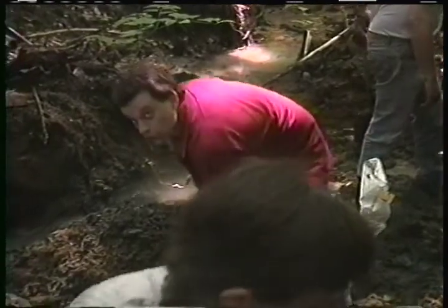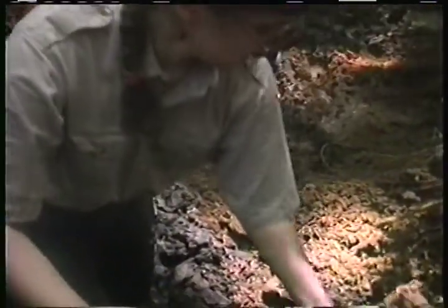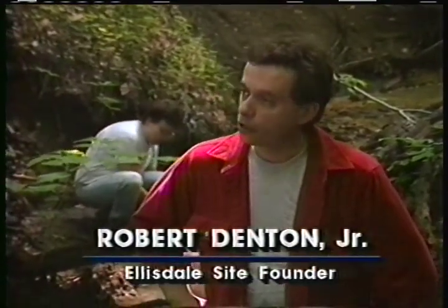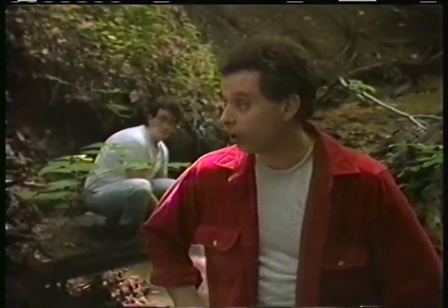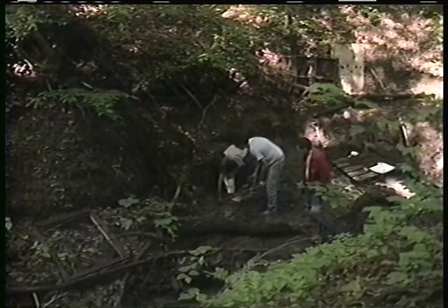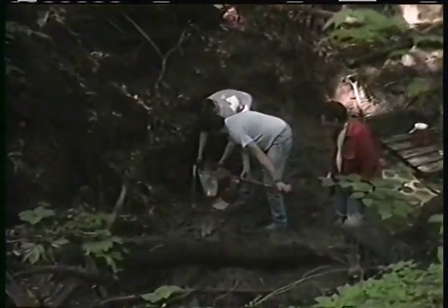I didn't come out to the field or come to Ellisdale here to find the world's best dinosaur site, or the East's most productive dinosaur site, as the place has been called. Basically, I was just looking for an equivalent to sites that have been discovered primarily in Delaware. At first, Denton and his co-worker, Bob O'Neill, found only a few bits and pieces of fossils. But after a heavy rainstorm in 1984, Denton found something very different.